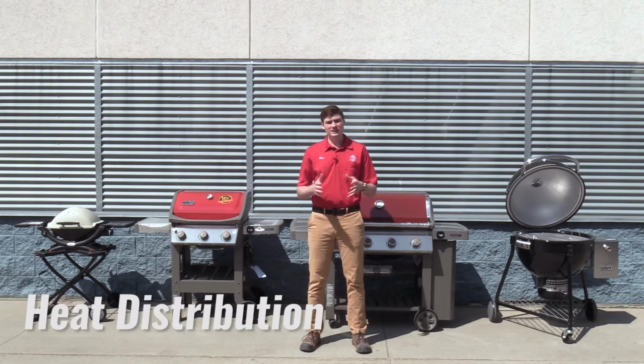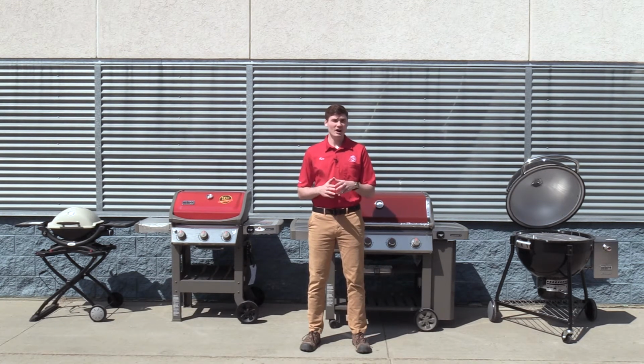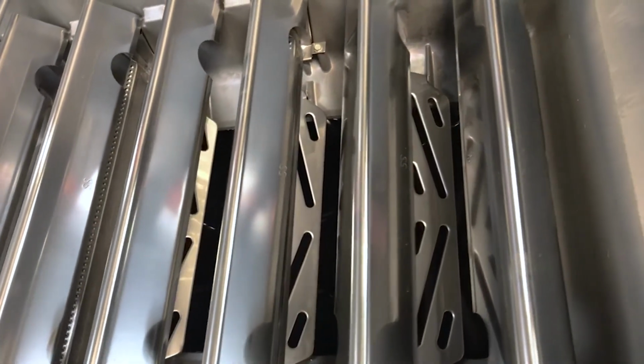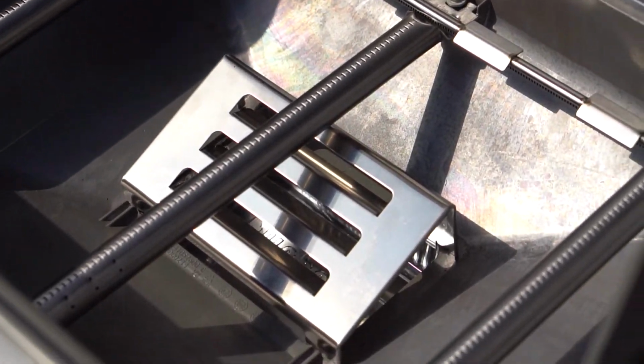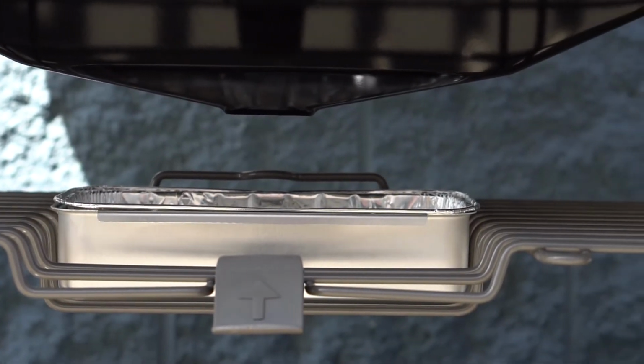Heat distribution is going to be one of the important things to look at. Now, we have 2 different types of grills. We have infrared heat or direct heat. All of these are going to come with a flame taming device that sits over your burner to evenly distribute the heat. With the larger grill, you're able to do more indirect cooking. And all the grills are going to have a built-in grease trap on the bottom so you can easily dispose of your excess grease and also keep from starting a fire.